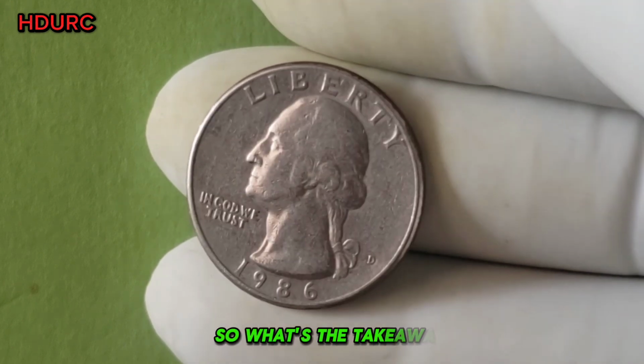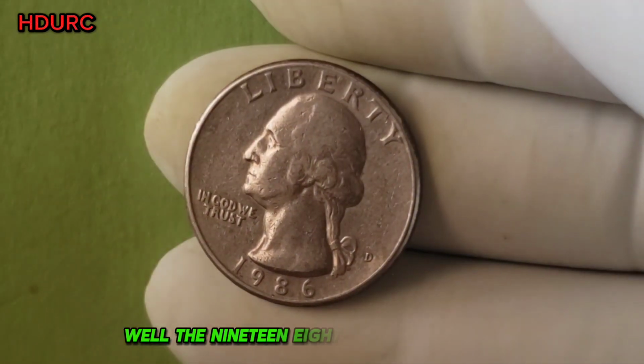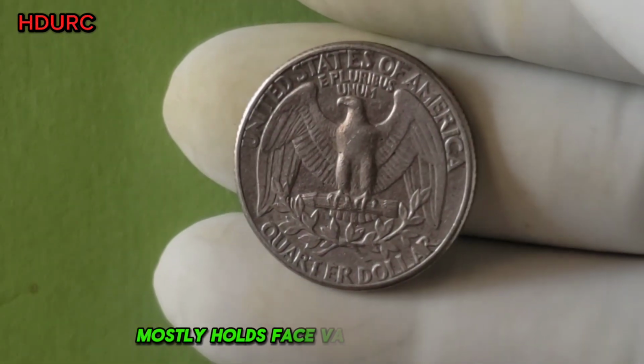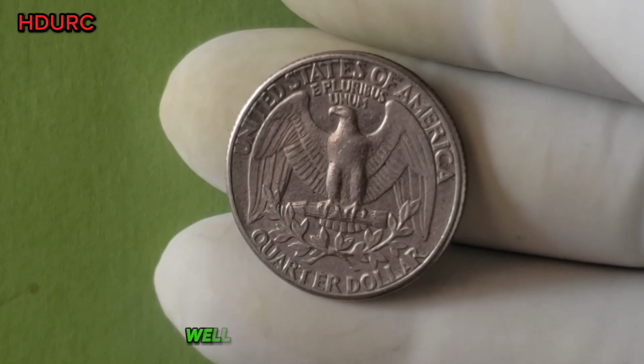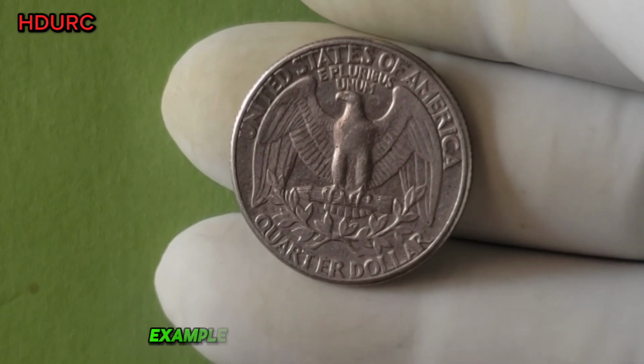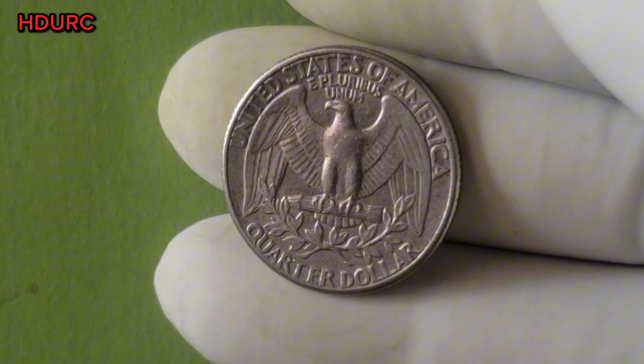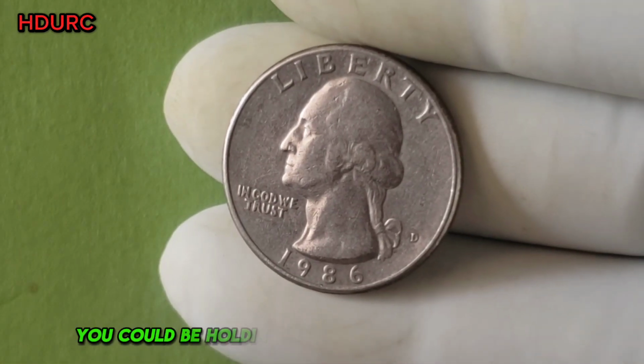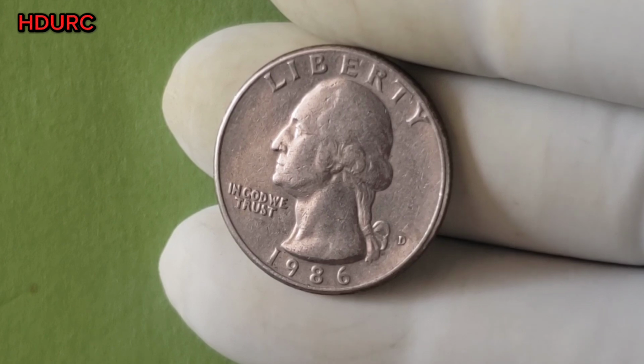So, what's the takeaway? While the 1986 quarter dollar is a common coin in circulation and mostly holds face value in everyday use, well-preserved or uncirculated examples can bring in a small premium. And, if you're lucky enough to find a rare mint error, you could be holding onto something quite valuable.